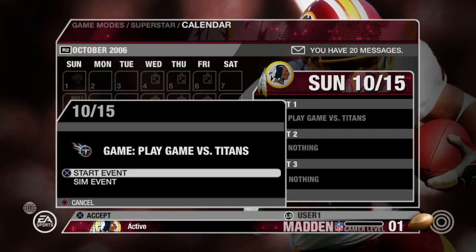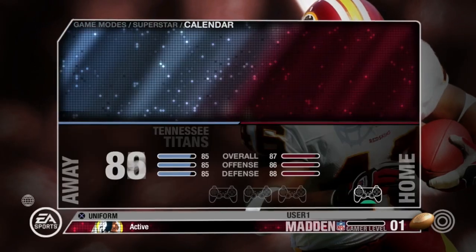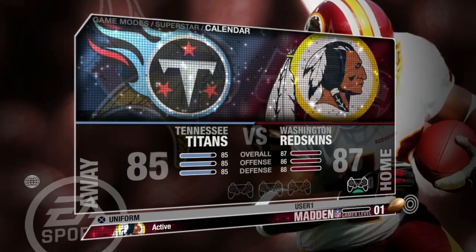Looks like we got the Titans. Wow, the two overalls are lower.